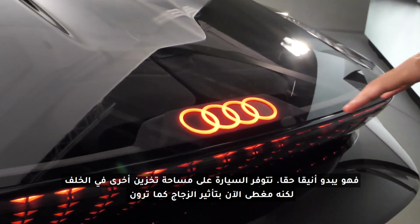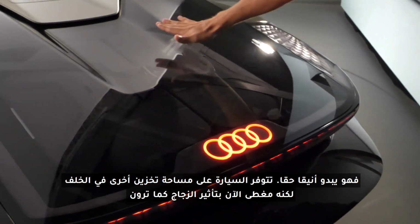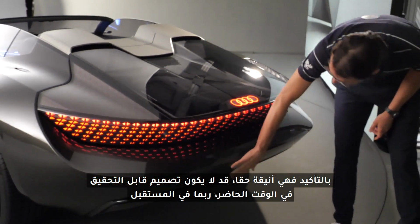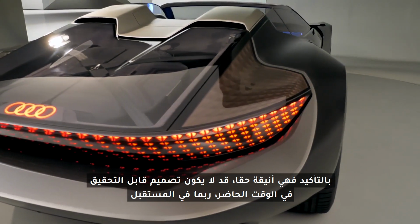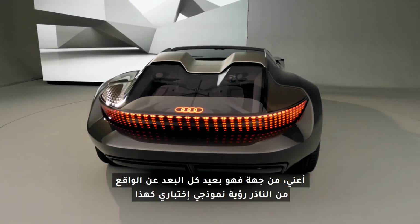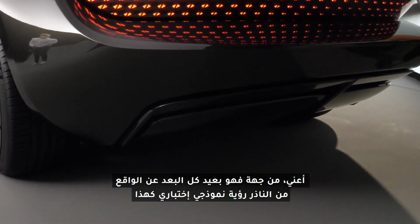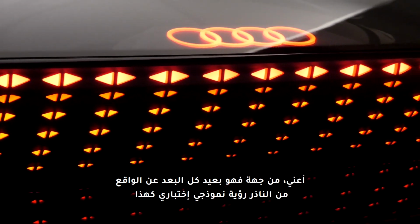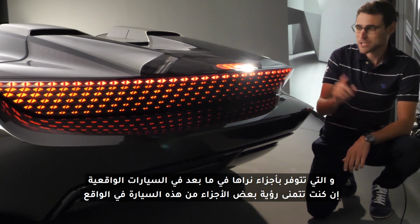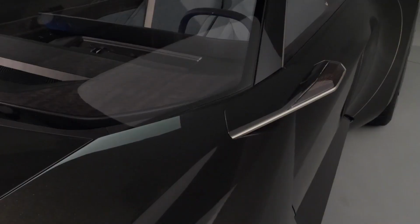This is really cool. It also has another trunk here in the rear, but at the moment just covered by this glass effect. So yeah, definitely really, really fancy. Not really something we would see today, but maybe in the future. I mean, on the one hand, it looks far away from reality, but quite often we have seen such concept vehicles which then really had some elements we did see later on in real cars. So if you want to see some elements in real cars, put it in the comments below.